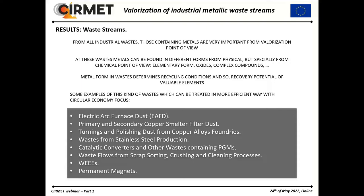And taking care about the waste streams from all industrial wastes, those containing metals are very important from a valorization point of view. These waste metals can be found in different forms, from physical, but especially from a chemical point of view. We can find the elements in elementary form, in metal form, as oxides, simple oxides, but also as complex compounds. And this metal form in wastes determines the recycling conditions and also the recovery potential of these valuable elements.